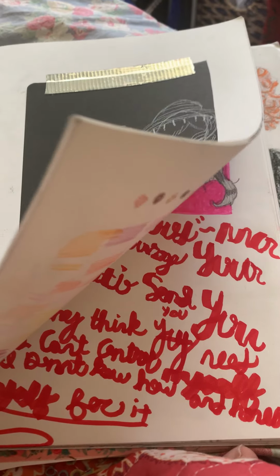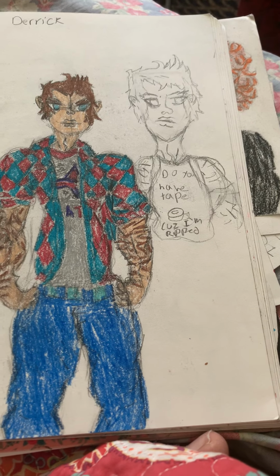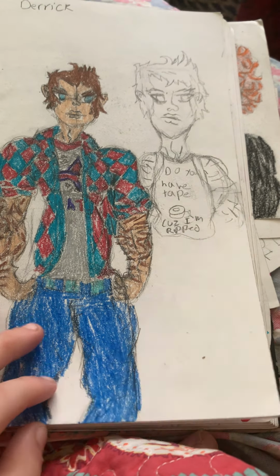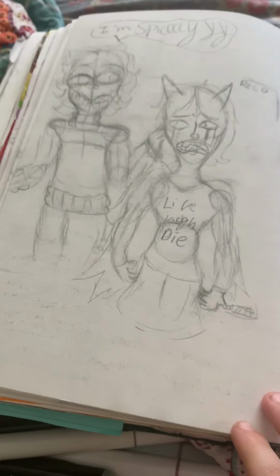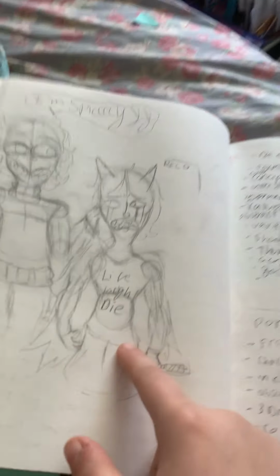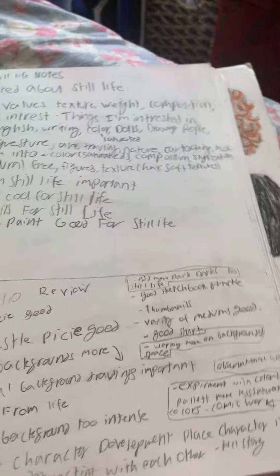I'm not going to explain this because this is the point in the sketchbook where everything is stupid. This is a drawing of my OC Derek because I remembered he existed for a hot second. It's my OC Ned again. I'm not going to explain the next ones either because they're dumb. But that's my friend's OC again, who I'm going to link down below to their YouTube.